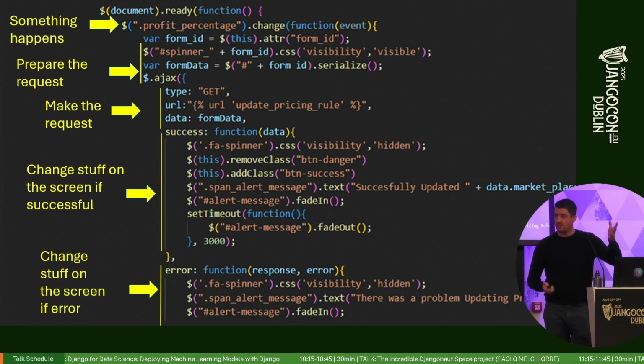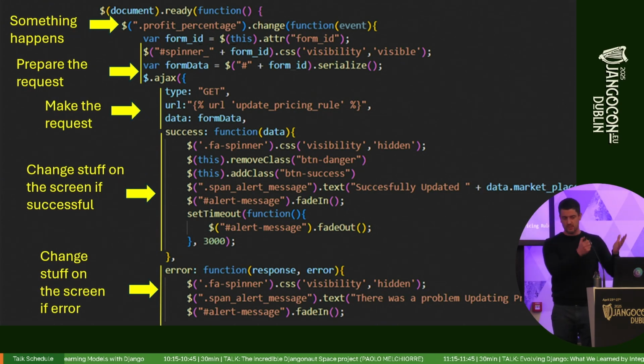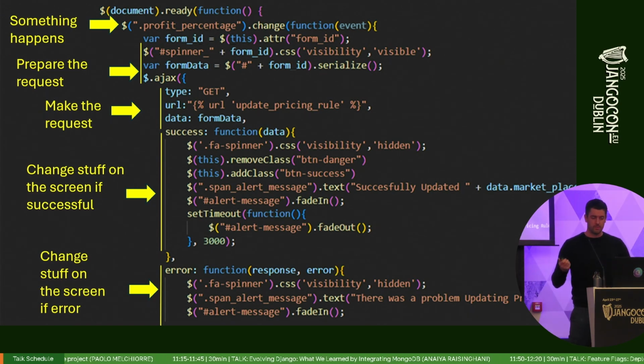It was great, but it felt very hacky. Every time I was writing this, I was like, what is this? It worked, but it was very dirty. It worked. That was the only way, basically.